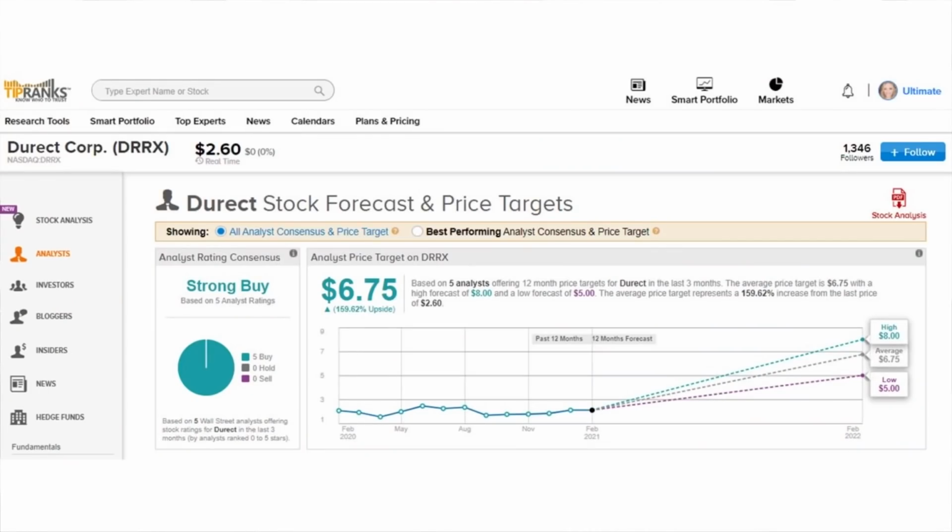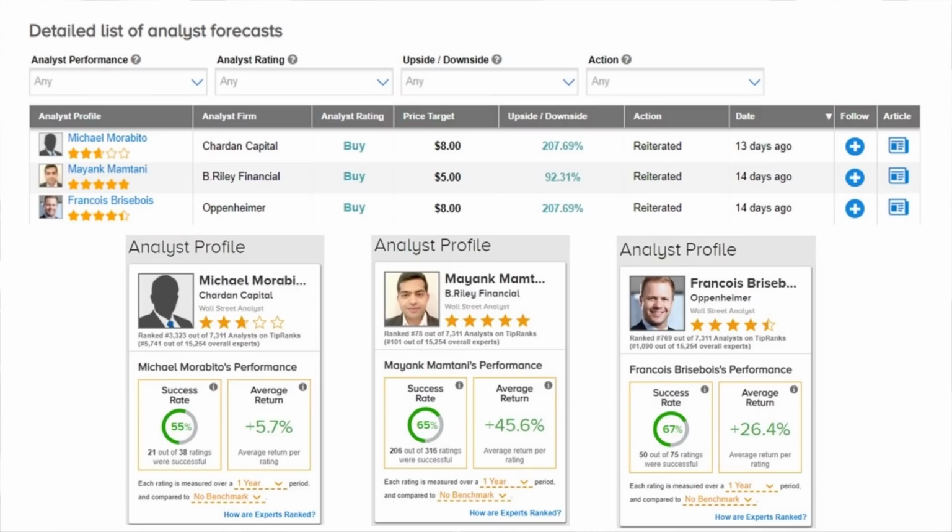There are currently 5 analyst ratings on the DRRX Corp stock. It comes in as a unanimous strong buy rating, and the average price target is $6.75 for nearly a 160% potential upside over the next 12 months. And some of those most recent ratings come within the last 2 weeks.